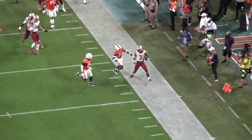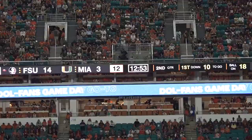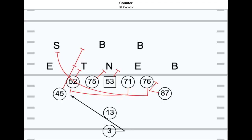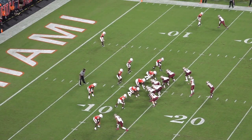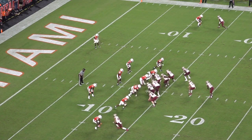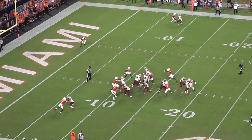At this point, they ran counter with the guard and the Y three straight times out of the same formation, same presentation, then decided to go counter GT for this touchdown to Trey Benson. You see the guard and the tackle are pulling around. You have some good blocking, but not great.